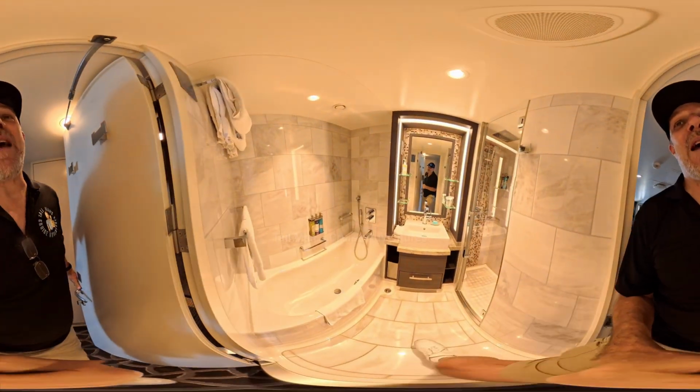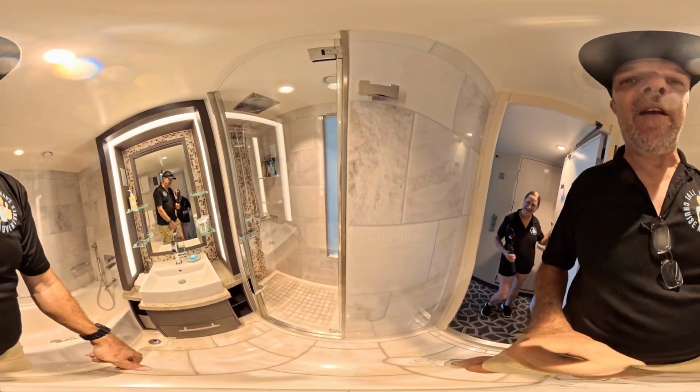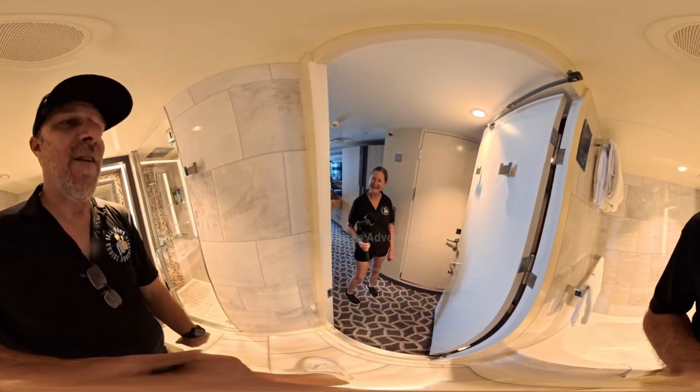So this has a shower tub combo. Oh no, it doesn't. Sorry. Actually, I'm going to have to correct myself. There is no toilet in here. The toilet is on the other side. So it's really just one bathroom, but split up. So your toilet's on that side.